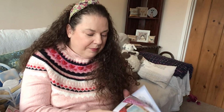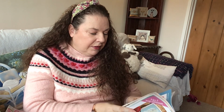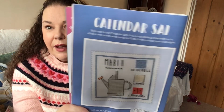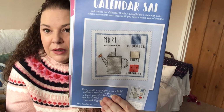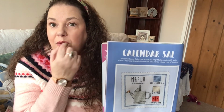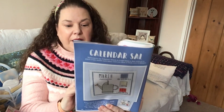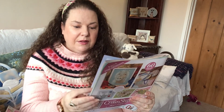And they always have a sort of monthly stitch in here. Let's see if I can find it. There it is. So it's called a calendar cell, but you can make those into little pillows, and that would stitch up really quickly. So I might make that into a pillow to put up there. So yeah, very good issue.